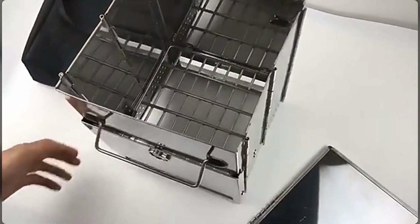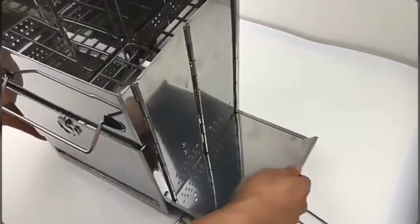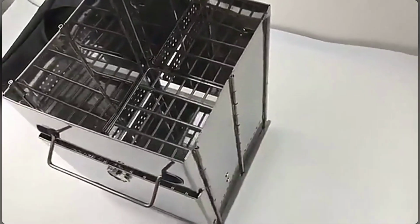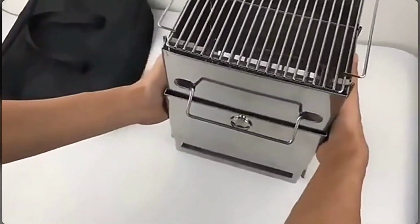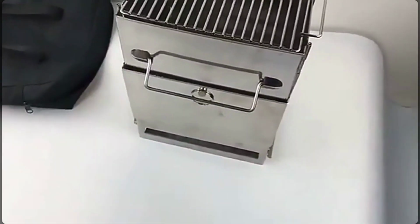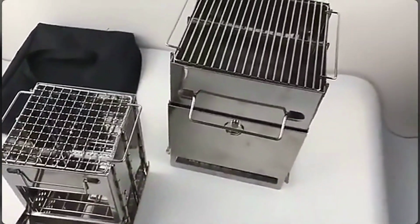What really makes this stove stand out is its portability. Weighing in at just under 2 pounds, it's incredibly easy to carry. It folds down to a compact size, ensuring it won't dominate your backpack space. If you've ever played the packing game with your camping gear, you'll definitely appreciate this feature. Now, let's talk about its performance.